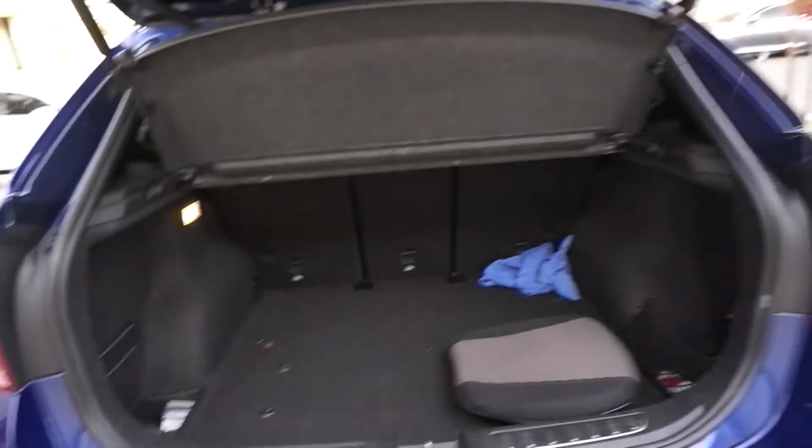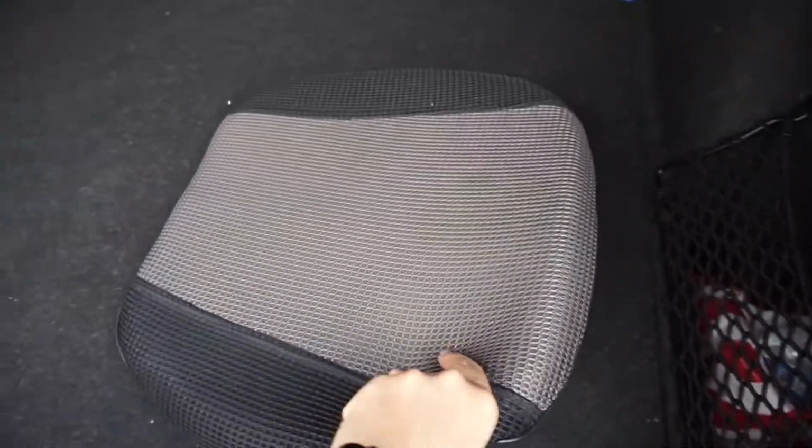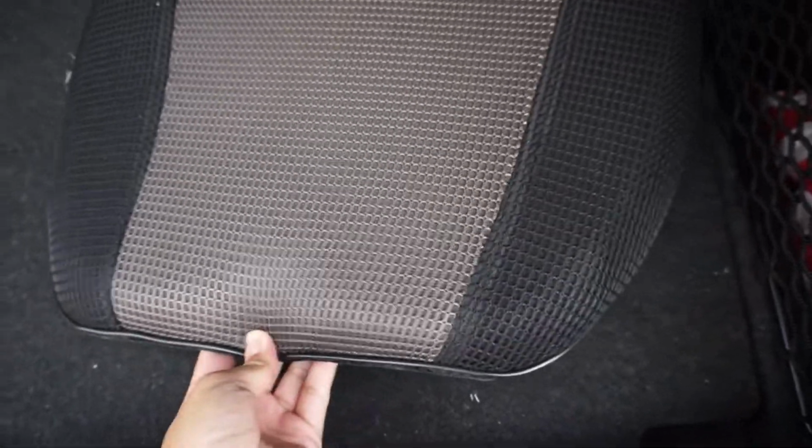All right, enough of my jibber jabber, let's show you the back. This is what the back looks like. She has a little cover thingy so that people can't look into the trunk. I actually use this when I'm driving when it's hot in the summer so that there's less leather touching me when I'm sitting.